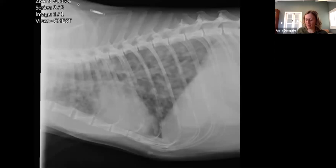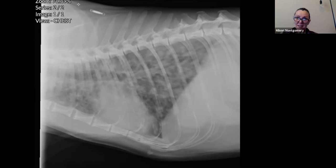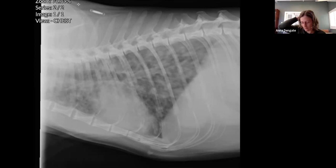So we don't really know what the etiology is. So normally, what are the other causes of non-cardiogenic pulmonary edema? An overwhelming inflammation, like severe pancreatitis or something like that. Very good. Yeah. So systemic inflammatory disease. Strangulation. Did we talk about that? We didn't actually, but that is one.